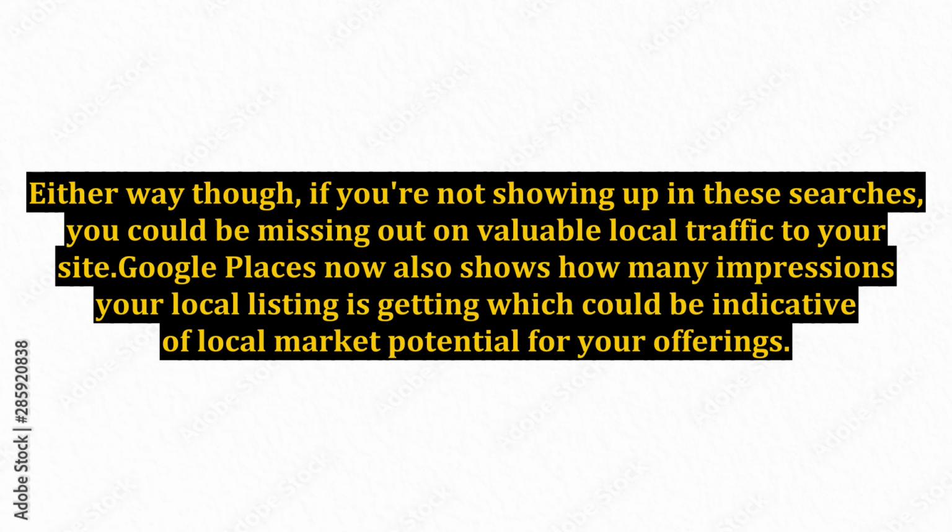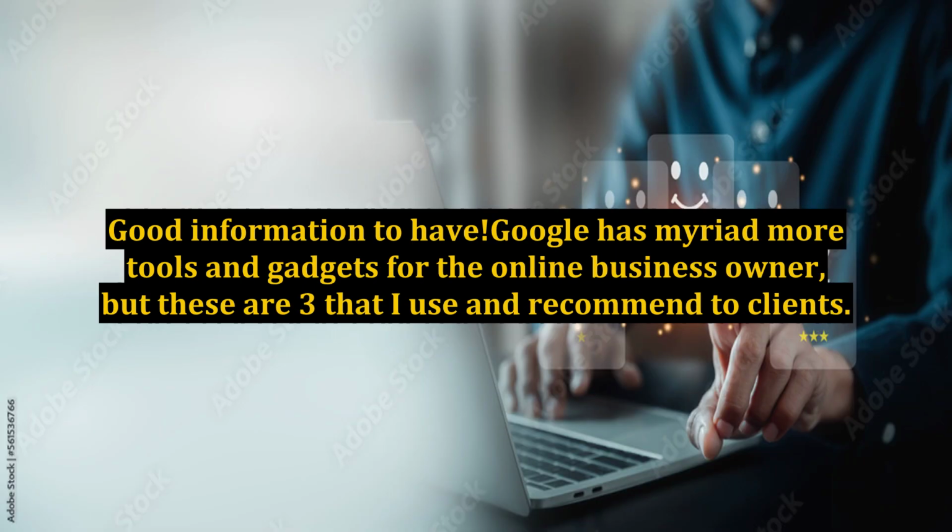Either way though, if you're not showing up in these searches, you could be missing out on valuable local traffic to your site. Google Places now also shows how many impressions your local listing is getting, which could be indicative of local market potential for your offerings. Good information to have.